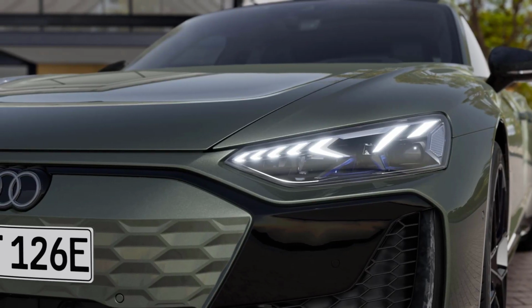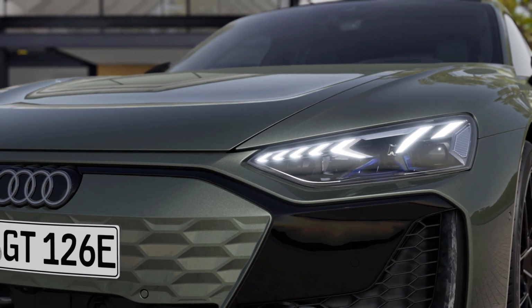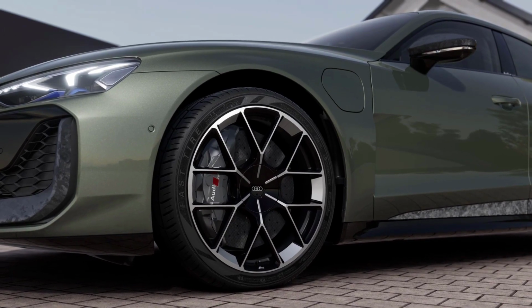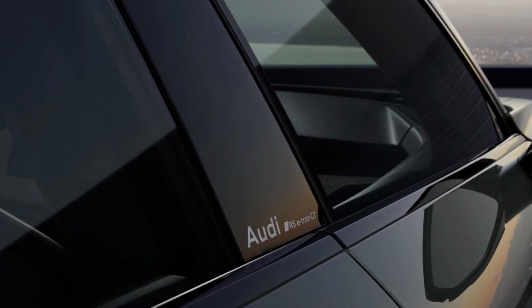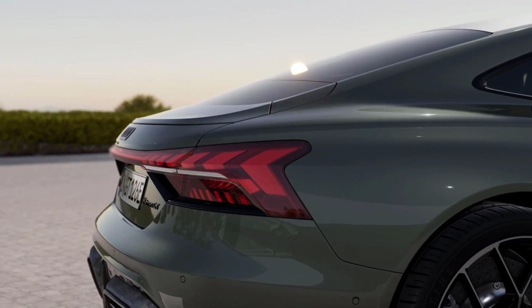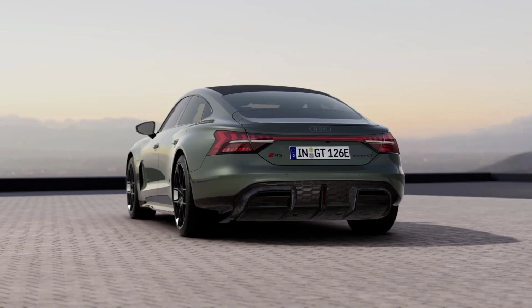The Audi e-tron GT and RS e-tron GT, launched in 2021, have been updated for the 2025 model year, including the introduction of a new RS performance flagship. Key updates include battery and charging.